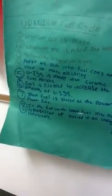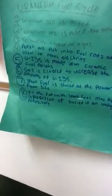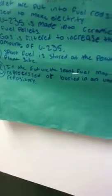Uranium fuel cycle. Number 1, uranium ore is mined. Number 2, the uranium ore is milled into yellow cakes. Number 3, yellow cake is turned into a gas. Number 4, pellets are put into fuel rods and used to make electricity. And number 5, U-235 is made into ceramic fuel pellets. 6, gas is filtered to increase the amount of U-235. 7, spent fuel is stored at the power plant site. And 8, in the future, the spent fuel may be reprocessed or buried in an underground repository.